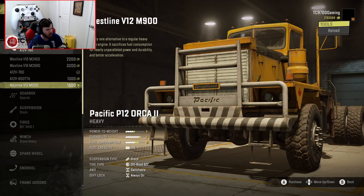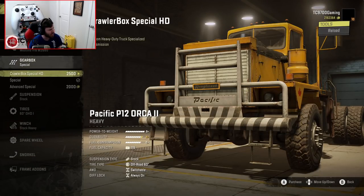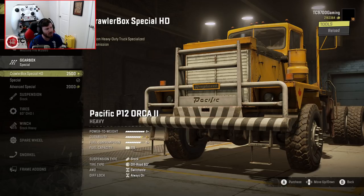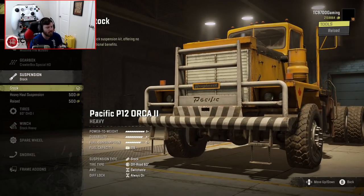Well, actually, what should we put in it? I think, yeah, the Westline V16 M2680. Limitless torque is how they describe this thing, and I think that just about sums it up perfectly. S+ power to weight rating. Gearbox is going to be probably Crawlerbox Special HD, because this thing is huge, but we're also going to need to be able to use it in some weird scenarios, especially for a truck this big.